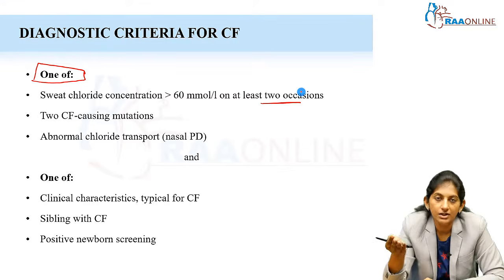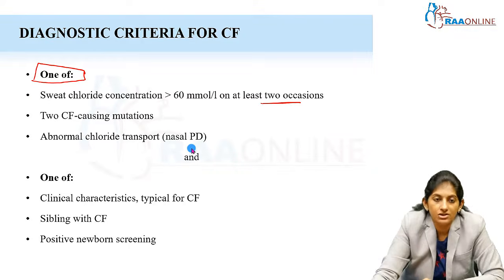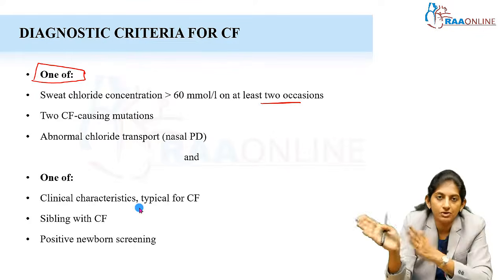In case we don't have the sweat chloride testing facility, we can do genetic sequencing. If you identify 2 cystic fibrosis causing mutations, then it is positive. Or if we don't have this also, then we can do a test for abnormal chloride transport, that is nasal potential difference. So transnasal potential difference is another diagnostic modality. If any of these are present along with a typical finding, you do a sweat chloride test for a child who already has some typical finding, such as recurrent pneumonia, failure to thrive, or some pancreatic insufficiency. If there is a clinical feature typical of cystic fibrosis in a child, you do a sweat chloride 2 times, and if it is positive, then you give the diagnosis.